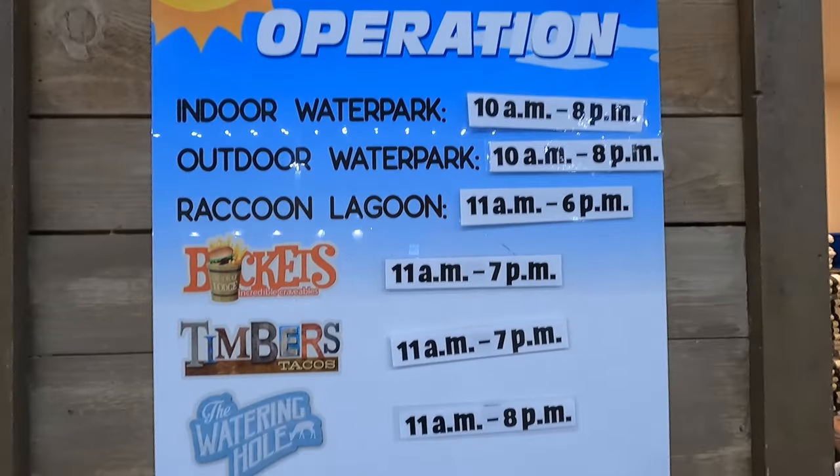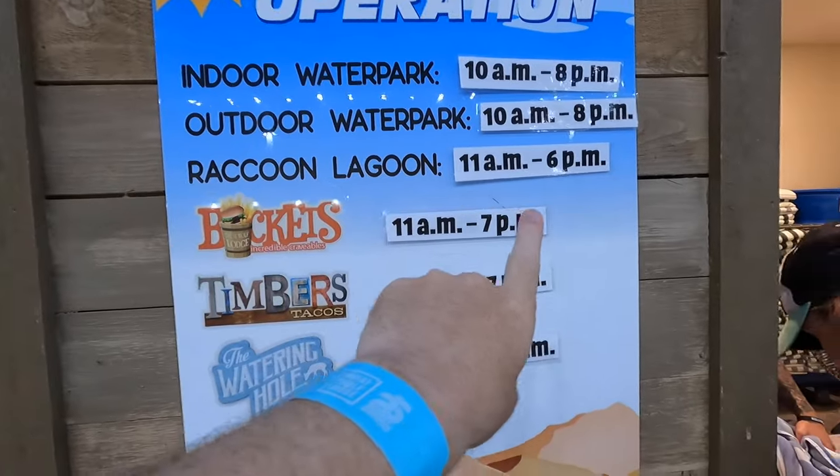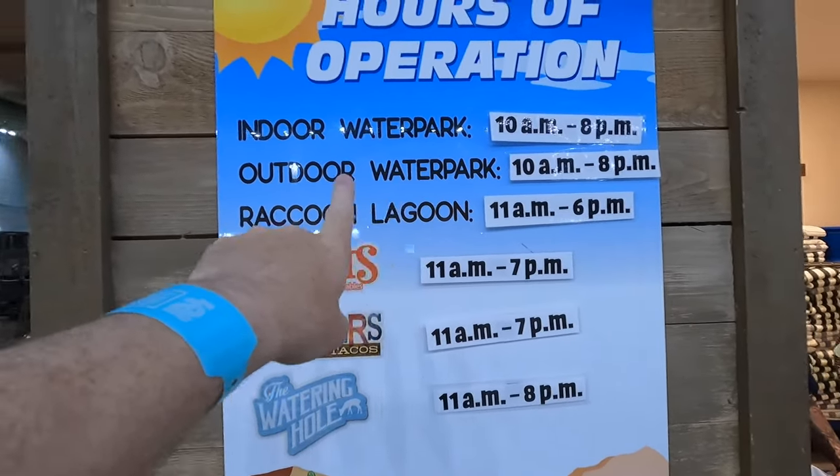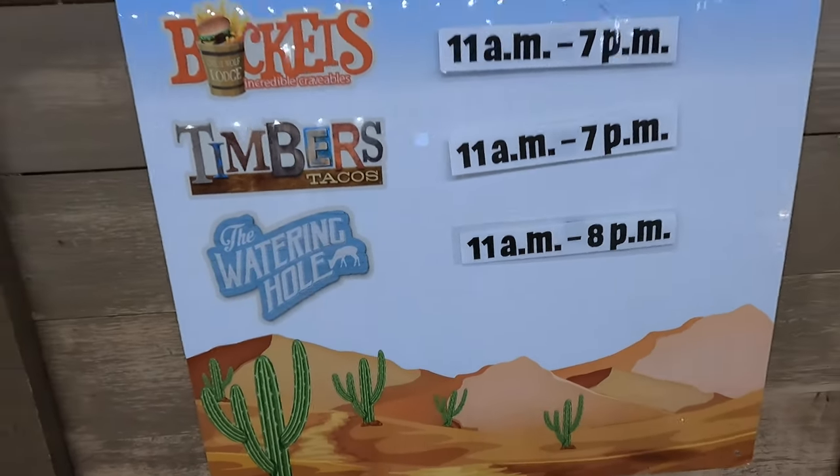Here are the hours of operation. It does say the Buckets and Timbers close at 7, so it must be after 7. Raccoon Lagoon closes at 6. The outdoor water park and indoor water park both close at 8. And the watering hole, the bar, closes at 8 as well.